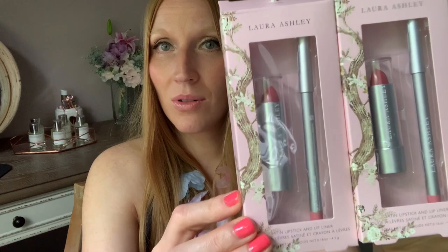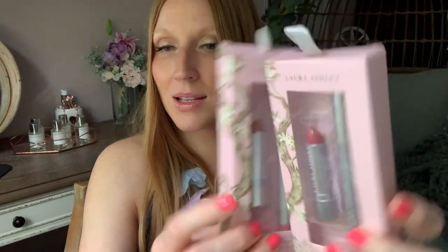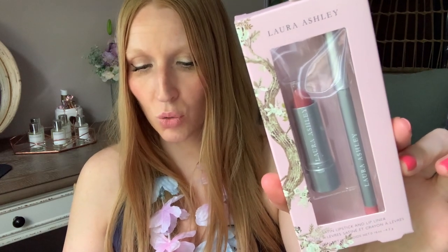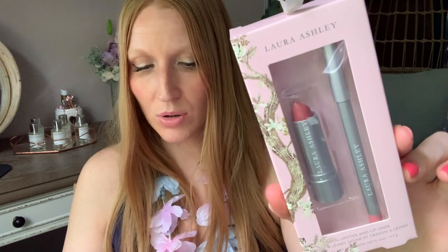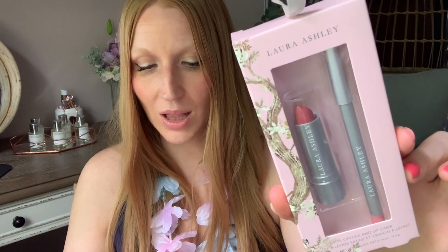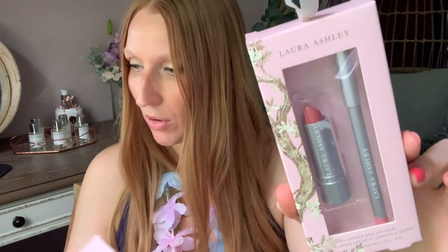Same deal. I found these Laura Ashley sets. Aren't they beautiful? The packaging, guys. So this is a satin lipstick and liner duo. And again, all those cruelty-free, paraben-free. It says, with a rich pigment and a creamy texture, satin lip duo is perfect for achieving lustrous lips with a vibrant flush of color. Okay, we will open these as well.